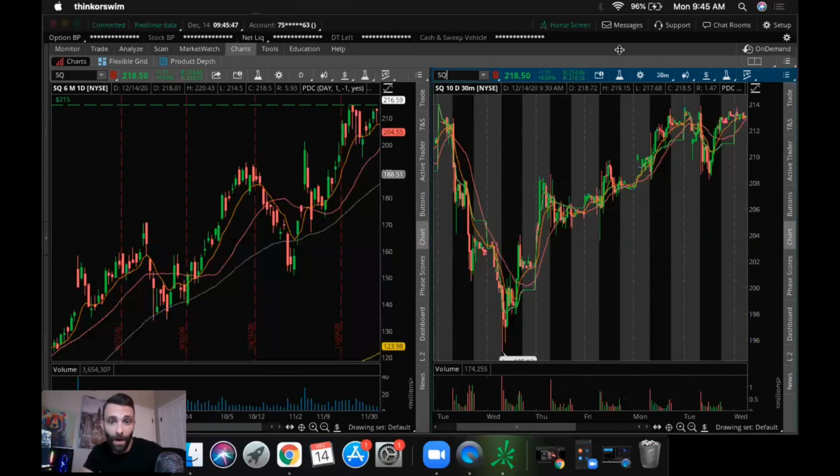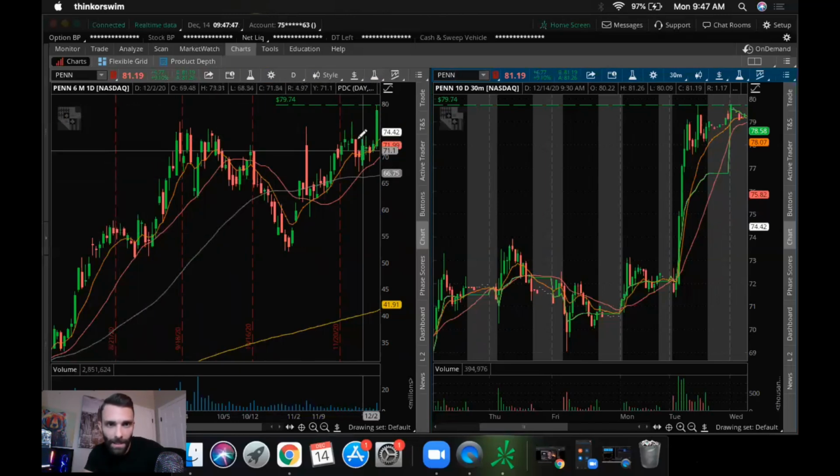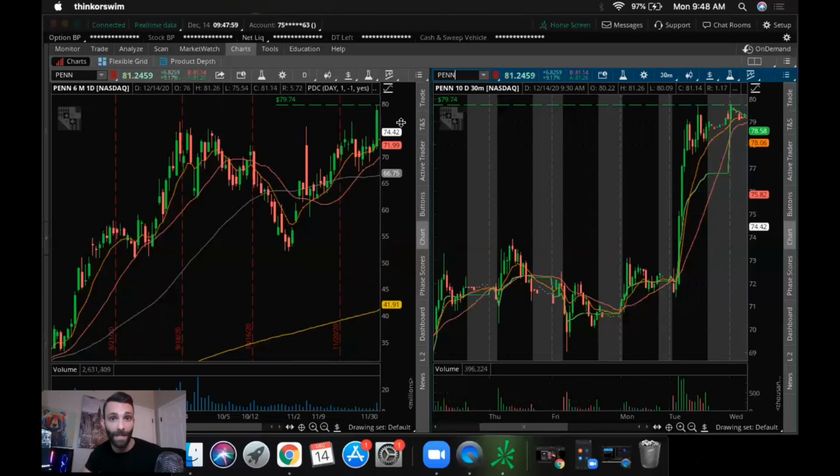So besides Square, I was also watching Apple, Microsoft, Zoom, and Penn. So just to quickly go through the technicals, we'll start with Penn. So this is what Penn looked like on the daily, had a nice period of consolidation, broke out, made a new all-time high, and I was thinking that there was a possibility for a second day continuation trade. The level I was looking at, 79.74. If it gets through that, the chance of a momentum pop is high. How far it goes after the fact, I have no idea, but just looking at that level for a quick trade.